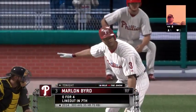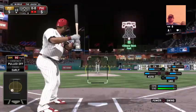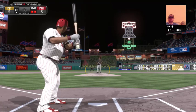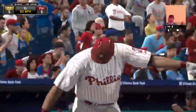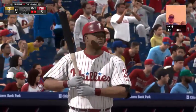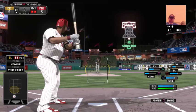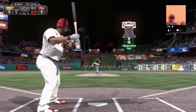Marlon Byrd to get another shot. He hit into a double play his last time. Swing and a miss that time. It's 0-1. Yeah, and you're going to see a lot of swings like that in extra innings. Guys go up there thinking, I'm going to take one chance here and see if I can't end this thing right now and be the hero.